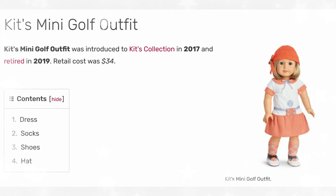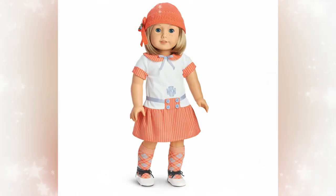Yeah. Next, we got Kit's mini golf outfit, and it was introduced in 2017 and retired in 2019. Retail cost was $34. Now, this was one of those outfits from Be Forever that people were like, no. I mean, a lot of people questioned, would Kit's family have money to go mini golfing? Also, another thing is, you can see on the front of the outfit, she had her initials embroidered on there. That was something rich folk did. So I don't think that Kit's family could afford this golfing experience or that type of embroidery on the outfit.